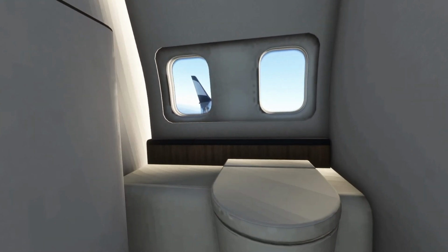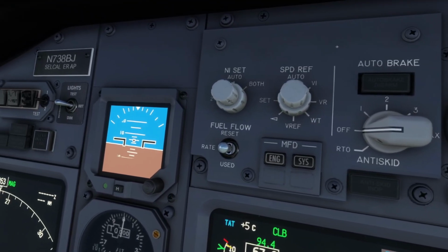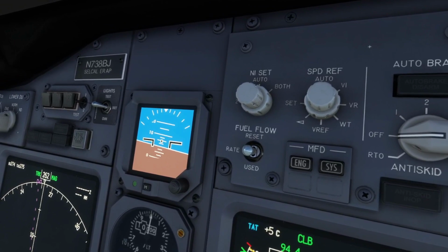Let's see you beat that, Captain Sim. The business jet also features a slightly different backup flight display to the norm. A small detail, but pretty cool.